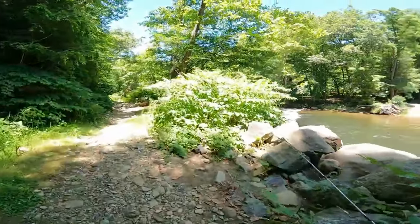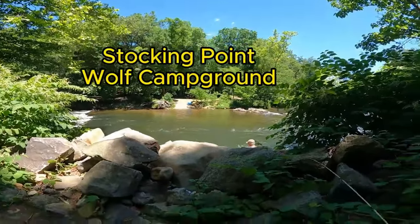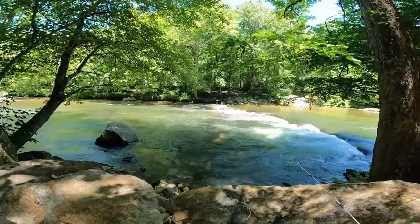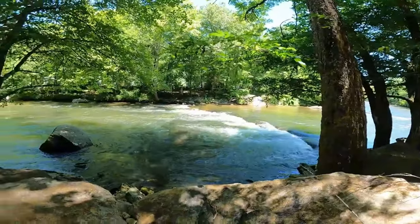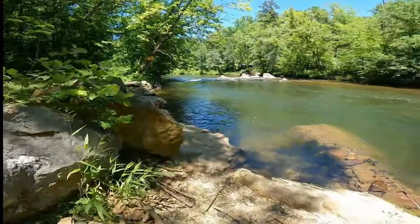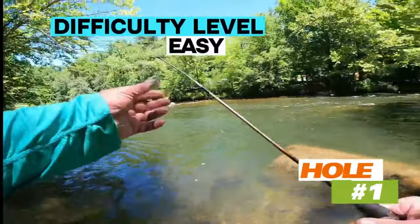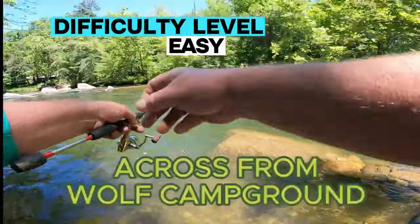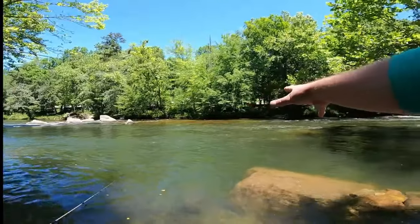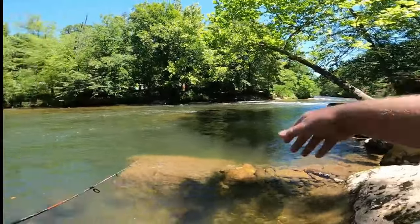Okay, so right across from me is Wolf Campground, and they do come in there and stock it. So keep this place in mind. All this over here on my side is deep water. This place in here is pretty easy access. You see, that's Wolf Campground on the other side. Got some deep pockets in here and deep water.